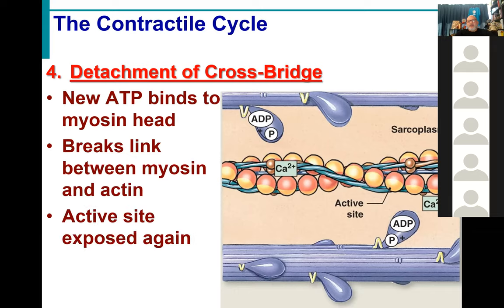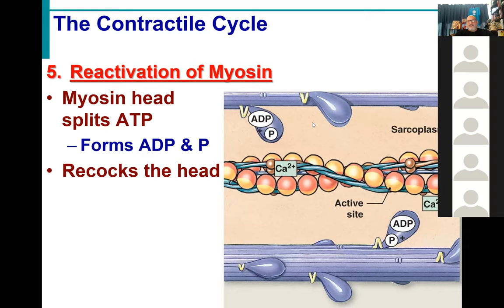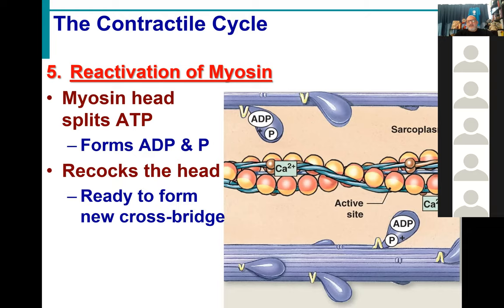However, it's not going to be ready to do work again until it splits that ATP into ADP and phosphate, reprimes, recocks the head, pointing away from the M line, and now it's ready to form a cross bridge.